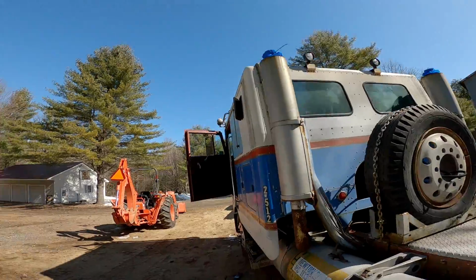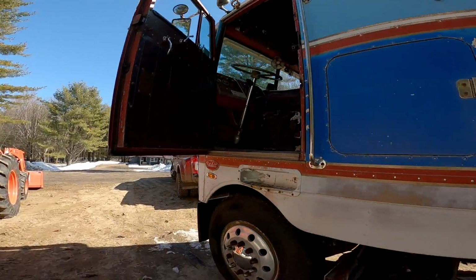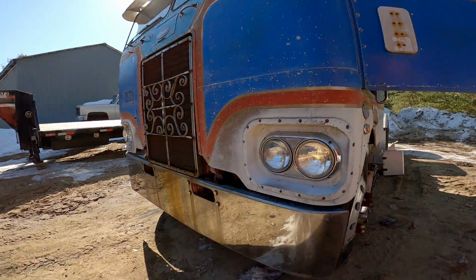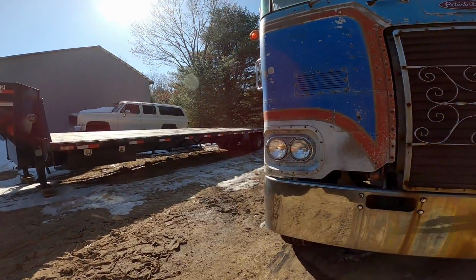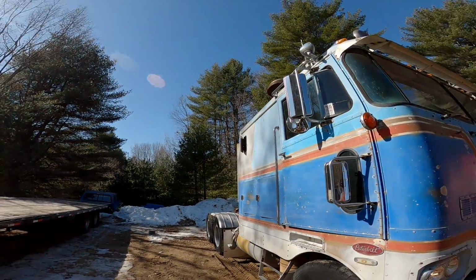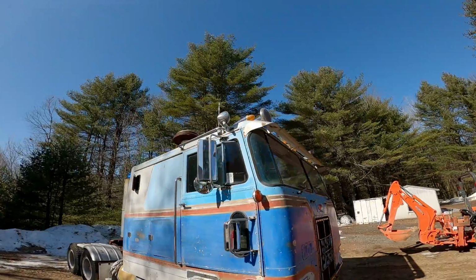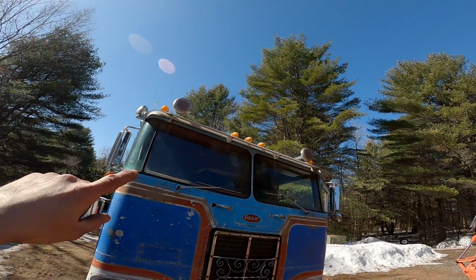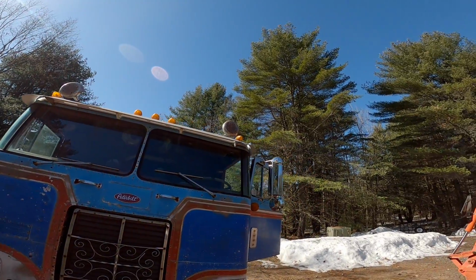Check this out. Marker light. Looks like somebody's been in there. Headlights. Now the clearance lights are on, but I don't think they're lighting up. Oh, one is. Looks like that center one there on the left. And that's the only one that works, looks like.